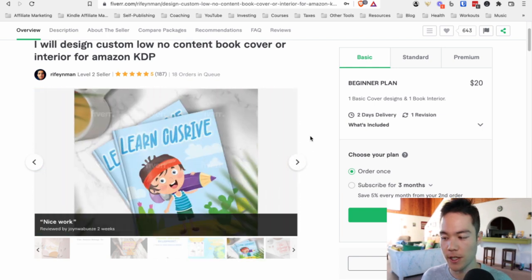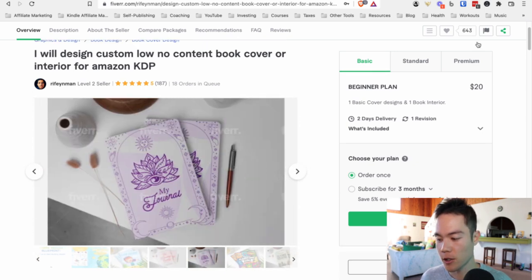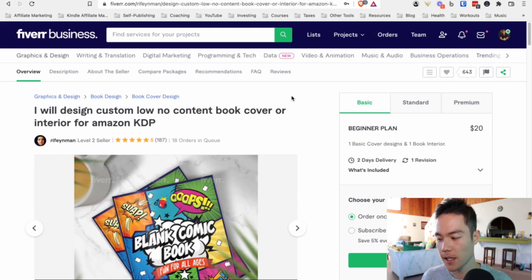Make sure it's original, because if you're gonna use a template, it's gonna be a little sketchy. You know, you could get your book blocked.